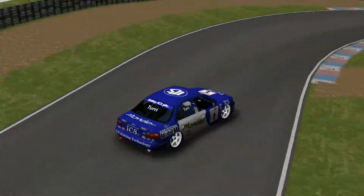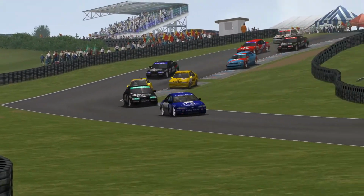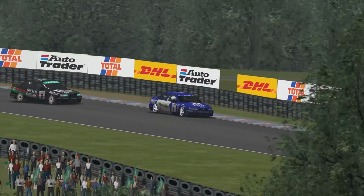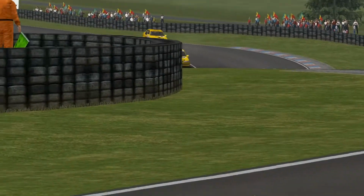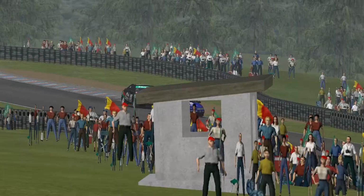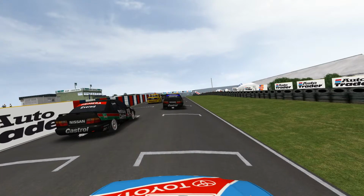Johannes is alongside. We now go into the first corner, but Johannes backs down. Sneef was a bit off-road, it looked like. Maybe a bit wide, but he kept it going. So everything looks clean here, as I wanted to say. So fantastic start here by everyone.